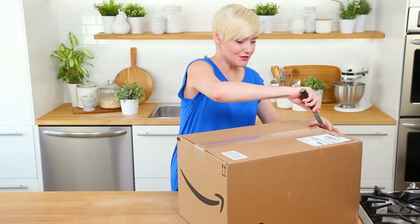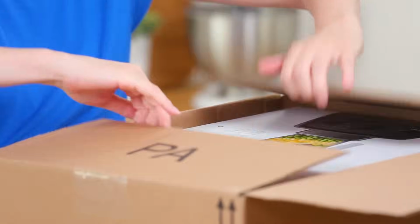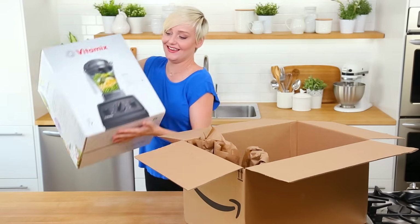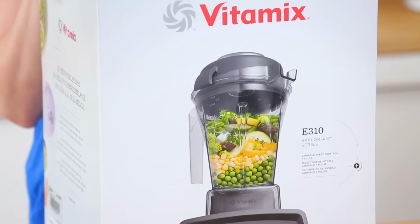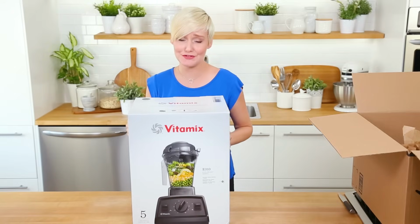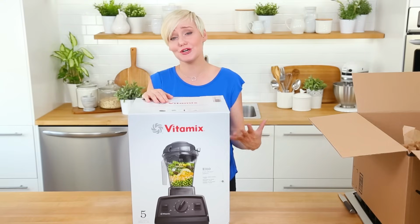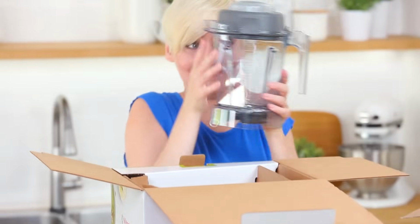I was pretty excited. All right, the moment of truth. Dun, dun, dun. Whoa. Look at this beauty. We have a lot of smoothie making in our future, guys. Funny enough, you guys have been telling me to get a Vitamix for years, but up to this point, I just haven't been able to justify the splurge. So getting it on sale was a huge bonus. I'm pretty excited about it.